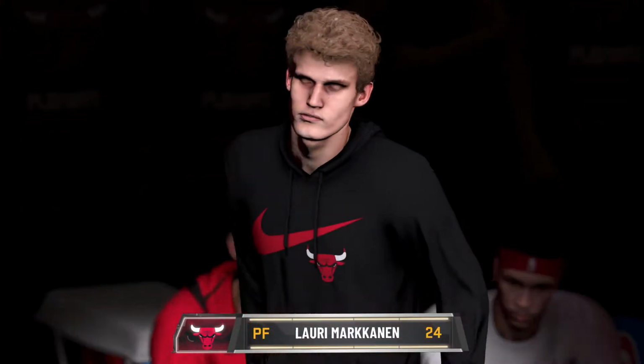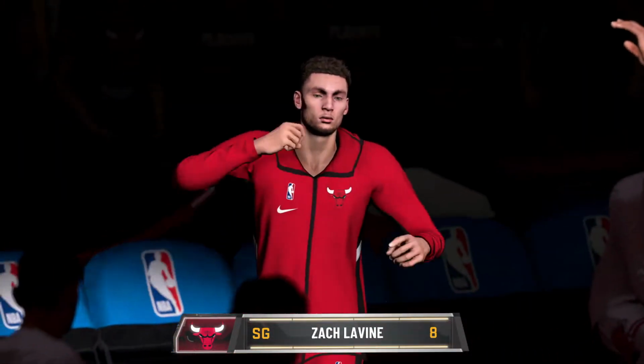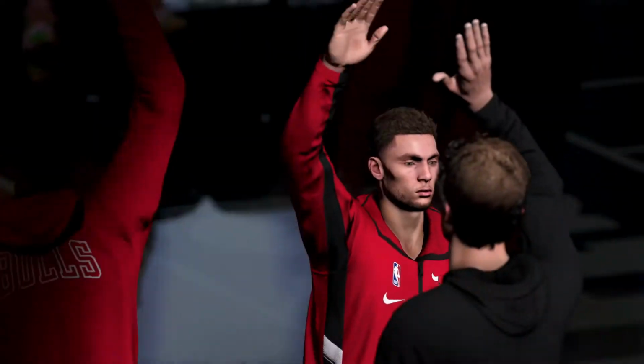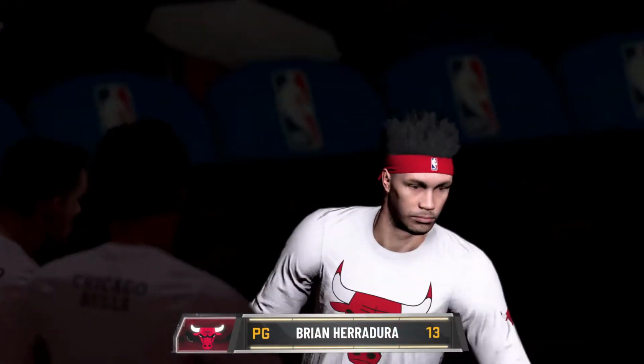At the other forward position, 7 feet, number 24. At shooting guard, standing 6'5", number 8, the other guard, at 6'3", number 13, B.